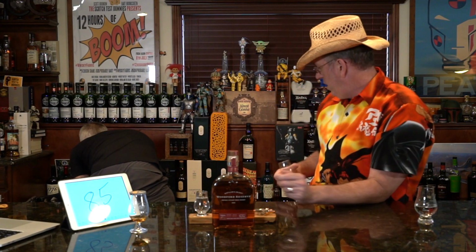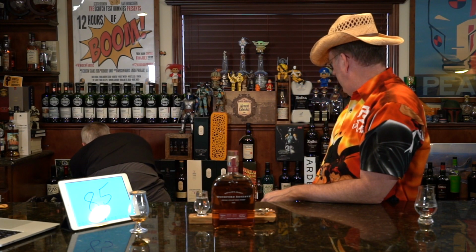I've got the Weller 12 right over in there. Let's just try it real quick next to Maker's wheated bourbon. Okay. Maker's is kind of a standard. Yeah, standard, good, great wheater. And a clean glass.